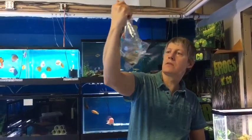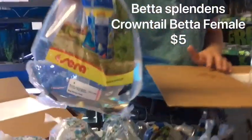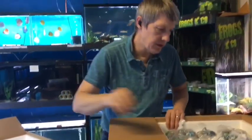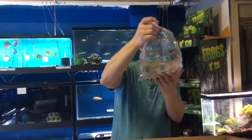More bettas. These are crown tail female bettas. Lots and lots of female bettas this week. Four different color or fin type varieties to choose from.